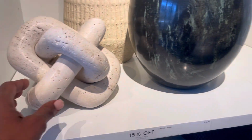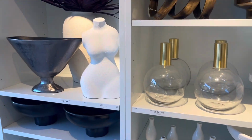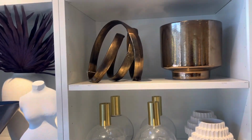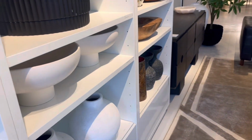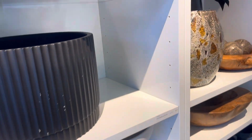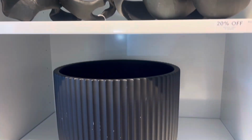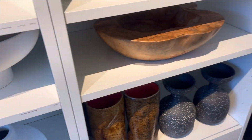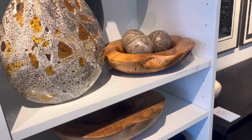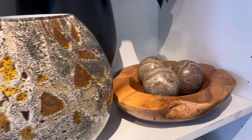I love this travertine knot. I've been watching for that to go on sale, and it has not. I've literally been looking at that thing for about a year now, and it's not going on sale. And I would be perfectly fine with the dupe of it somewhere else, but I haven't found it anywhere, but I'm still looking. These, I've seen dupes for those at Home Goods, and same as with this vase here, so you can definitely get a less expensive option. This vase here is so different. I love that. And then the marble spheres are nice as well.